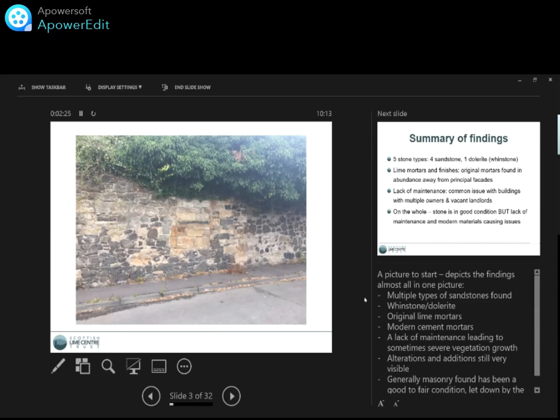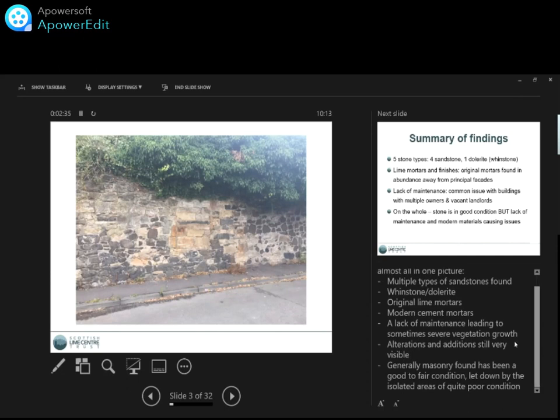Alterations, as you can see, there's a little window or former opening in the middle that has been blocked up. Lots of alterations and additions. It's normal in any town for that to occur, but sometimes they can lead to the loss of original character, but also cause some damage along the way. But generally, on the whole, masonry was actually in quite good condition, only let down by a few little areas of lack of maintenance again, and inappropriate materials used.